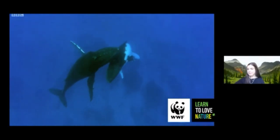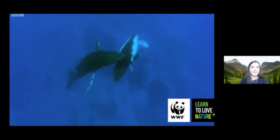Such beautiful movement is rarely seen. Dance in the animal world is little understood.